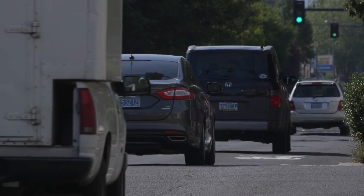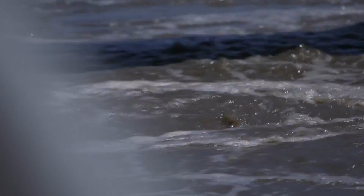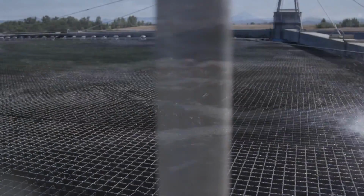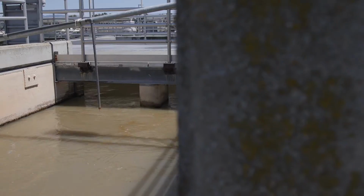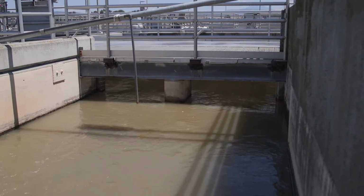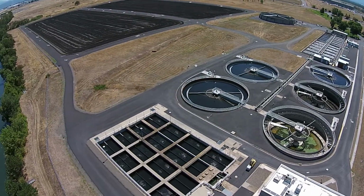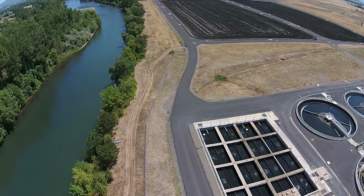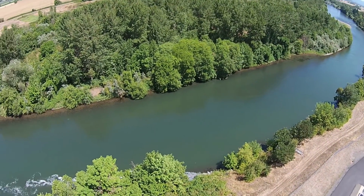Nearly 200,000 people call the surrounding valley home. Whether they're working or using the river to play, one thing is for certain: humans use a lot of water and send a lot of it back down the drain. Here at the Medford Treatment Facility, an average of 17 million gallons of wastewater are treated each day, cleaned, and returned to the Rogue River. The challenge is that the historically cold Rogue River is warming, and the cleaned water returned by the facility contributes additional warm water to the system.